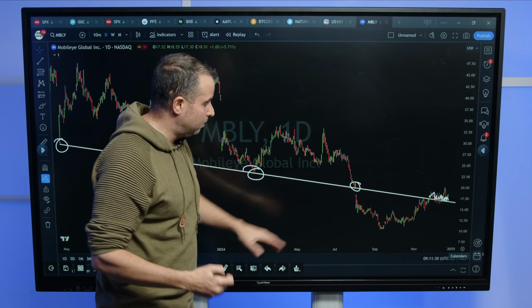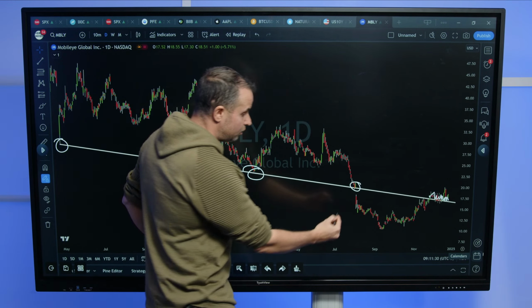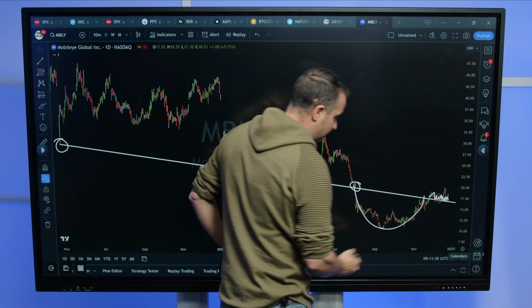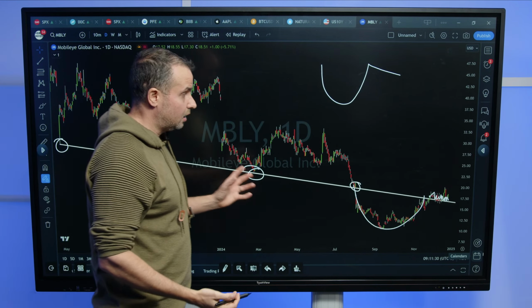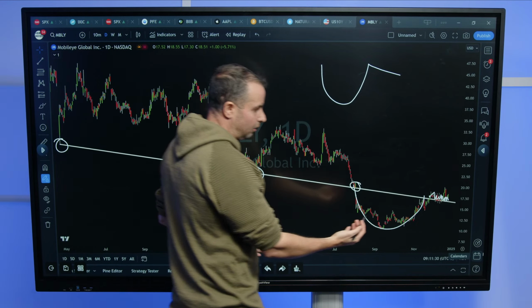And so when you look at Mobileye, the other thing I see too is that you have one of these patterns. What type of pattern is that, right? What's this pattern? That's a cup and handle pattern, essentially a cup with a bull flag. And that's really, the handle is always the bull flag.